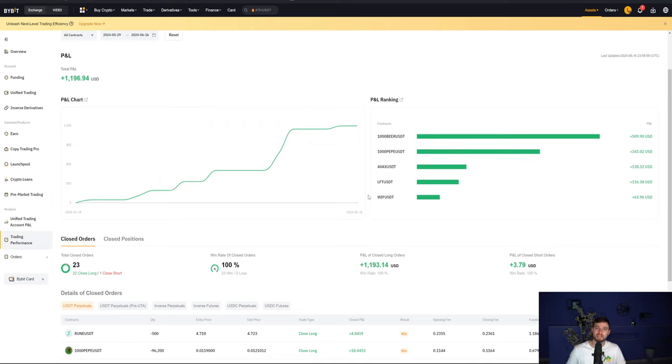I am happy to see a move to the downside. I'm happy to see a move to the upside. All I need is volatility, movement, and I can extract profits from this market.